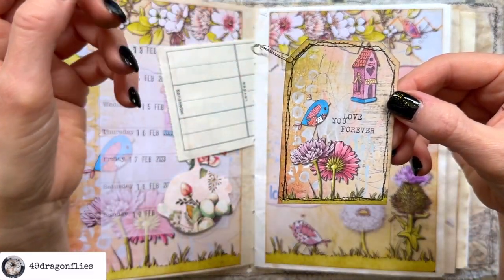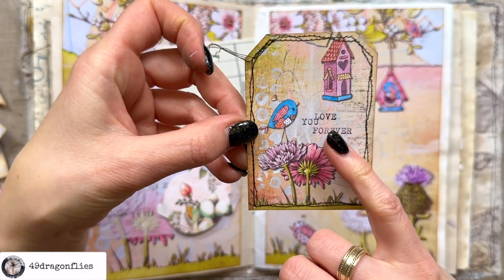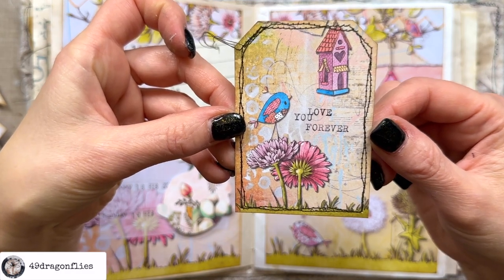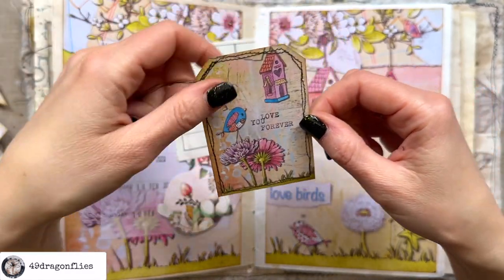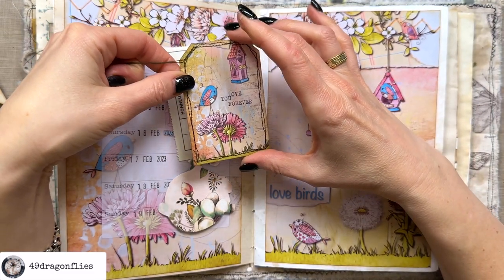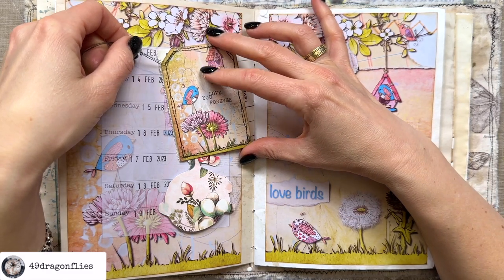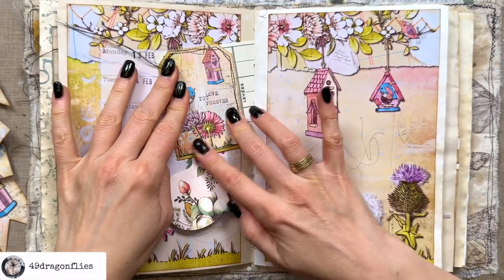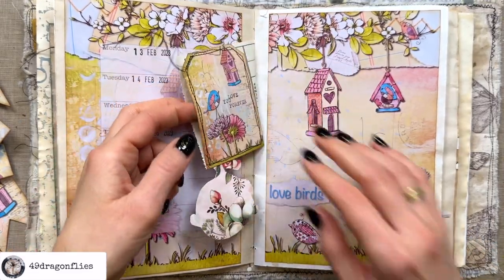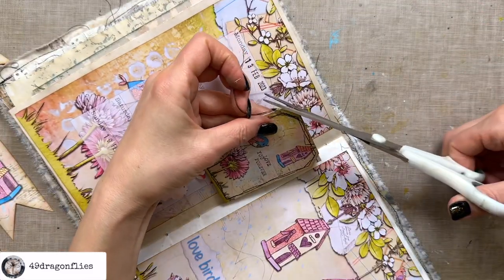After I sewed around it twice, I also took it to my vintage typewriter. It went a little bit wrong. So I wrote, "Love you forever." I'm going to leave it. It's not so bad. So I'm going to use double-sided tape, and I decided I will add it as a pocket because I can always decide not to put anything in there. But if I just glue the whole thing down, then I don't have that option later. So I left this open here. And now I'm going to snip off the corner here.